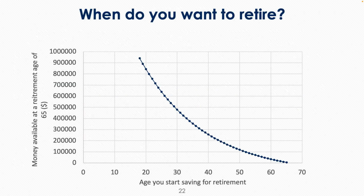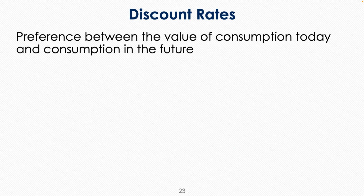Okay. So the last one, and this one tends to be kind of the most confusing. Discount rates is the preference between value of consumption today and consumption in the future.